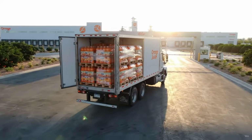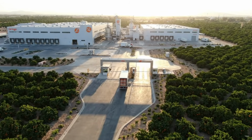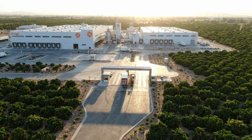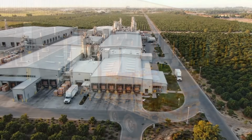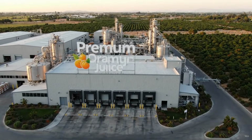From orchard to market, the journey of orange juice continues. Every bottle reflects the dedication, technology, and precision behind modern orange juice production.